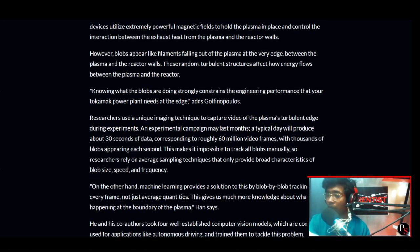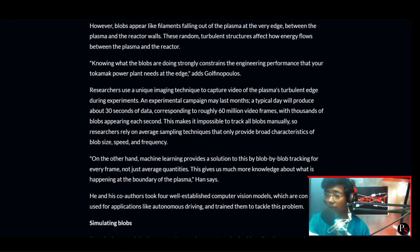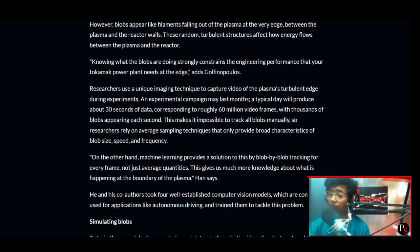Knowing what the blobs are doing strongly constrains the engineering performance that a tokamak power plant needs at the edge. Researchers use a unique imaging technique to capture video of the plasma's turbulent edge during experiments.